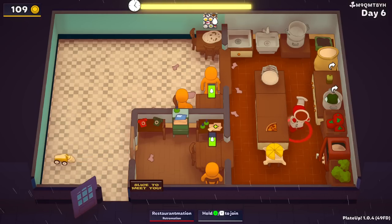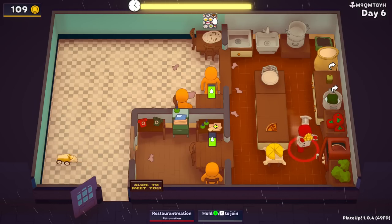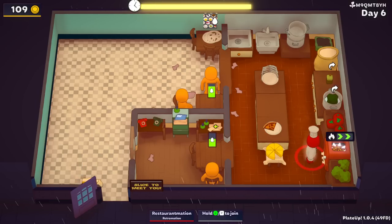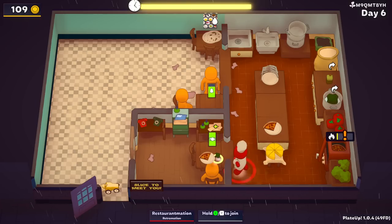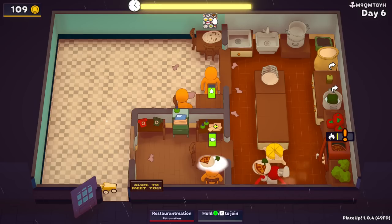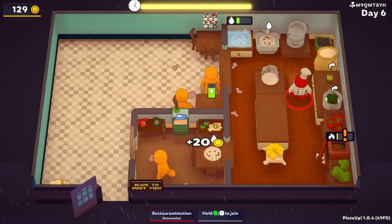Just having the fact that the pizza slice takes up the whole slot as well, you know? All right. Do you want broccoli? That's the big question. You do! There's nobody outside, so we're good to leave that table uncleaned up for a second. All right.